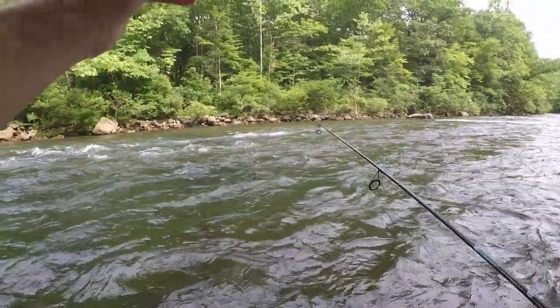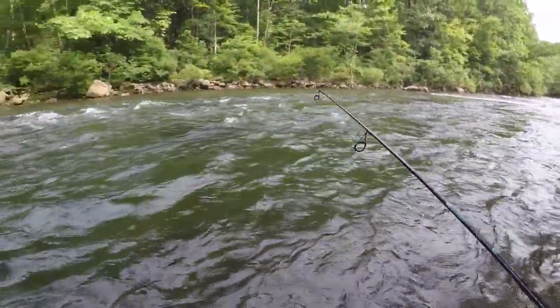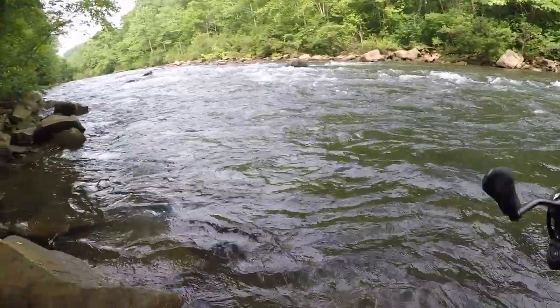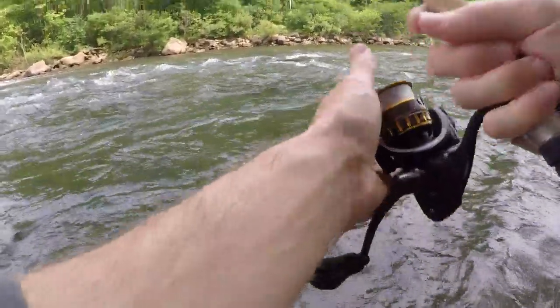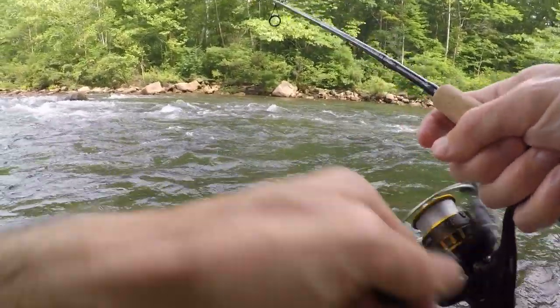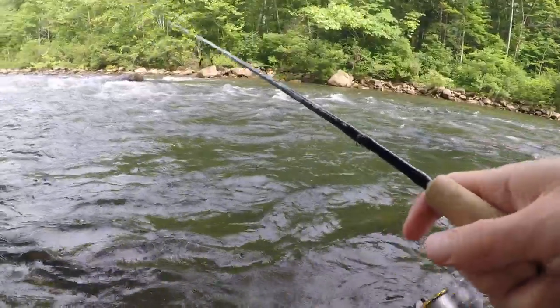All right, fish number 2, cast all the way across into that slower water over there, brought it through this strong current. I had no idea I even had a fish. I thought I was hung up there for a minute. Oh no, I'm stuck. Dang it. Oh, I got it loose.